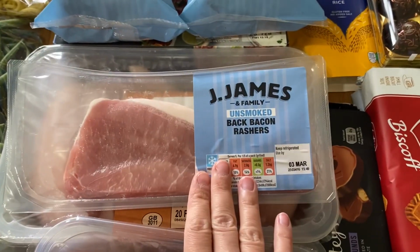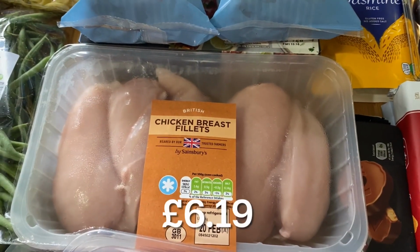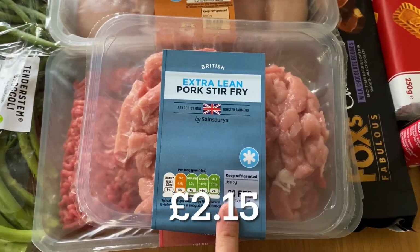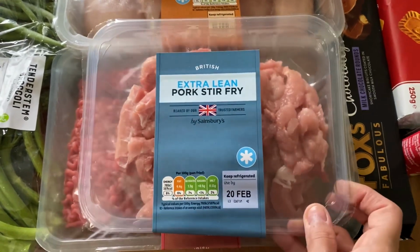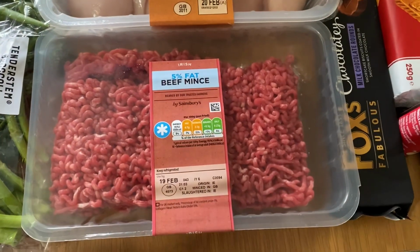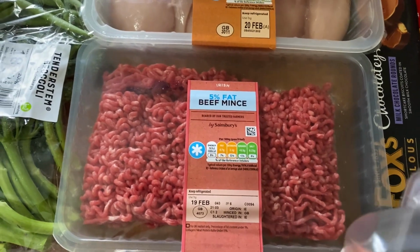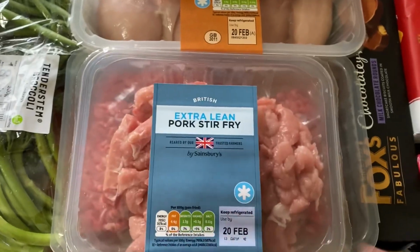I've got some of the unsmoked back bacon. Big pack of chicken breast fillets, which will do us for 2 or 3 dinners. I've got some extra lean pork here for the stir fry. Thought it'd be quite nice to have pork for a change instead of a chicken stir fry. And then I've also got a big pack of beef mince, which I'll split and do for 2 dinners. So I think I'm going to do a Thai beef and probably a cottage pie with the beef. So that will do 2 dinners.